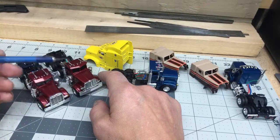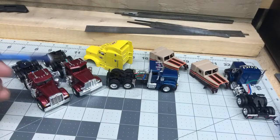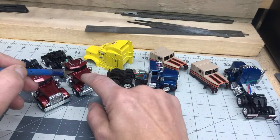It's not as accurate. You don't get clear cab glass, if that's important to you, which you could change with a Coke bottle. Any clear plastic would make that.